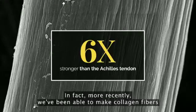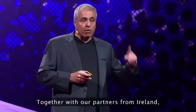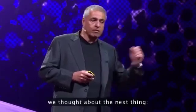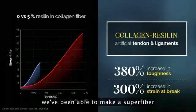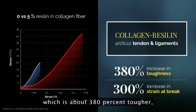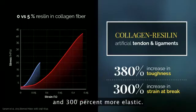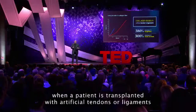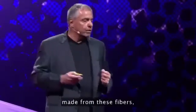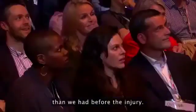In fact, more recently, we've been able to make collagen fibers, which are 6 times stronger than Achilles tendon. And that's amazing. Now, together with our partners from Ireland, we thought about the next thing, adding resin to those fibers. By doing that, we've been able to make a super fiber, which is about 380% tougher and 300% more elastic. So oddly enough, in the future, when a patient will be transplanted with artificial tendon or ligament made from these fibers, we'll have better performance after the surgery than we had before the injury.